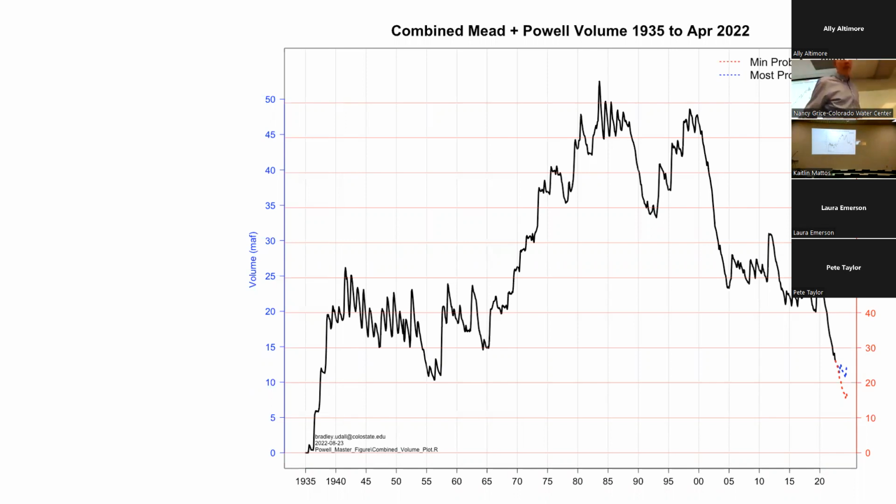And also off on the far right here are some projections out of what Reclamation calls their 24-month study, both in the blue and red dots. And you can see we're headed to about 27, actually in the minimum probable, maybe even 15% full by something like 2024, mid-2024, those dotted lines go out to.